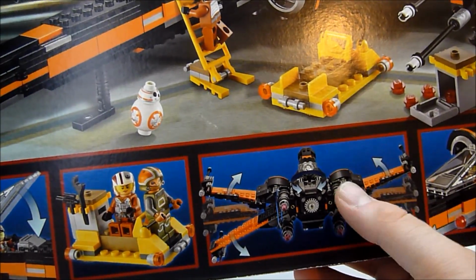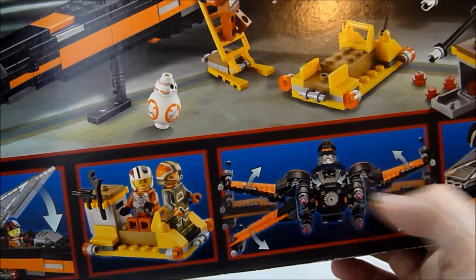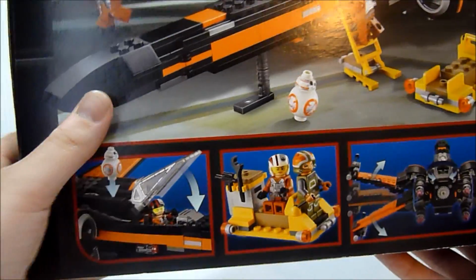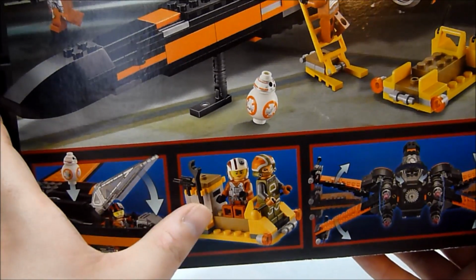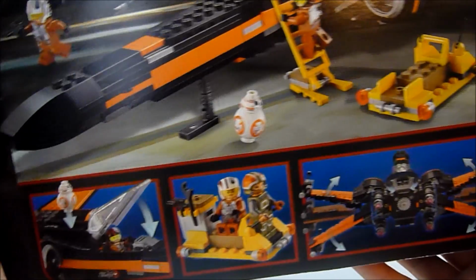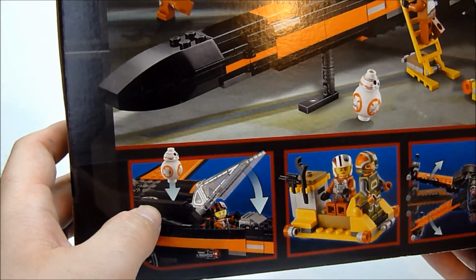Of course, yeah, it shows you turning the gear on the back, and the wings go up and down. There are the rubber bands, nice and blue, of course. Poe hitching a ride, or no, that's the other guy. Cannon Fodder hitching a ride on his little go-kart, and of course BB-8 fitting into the back.